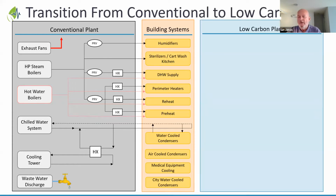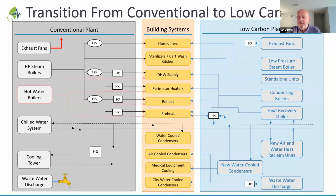When we look at what that transition looks like, it's a whole different plant configuration. So where we may have had air-cooled condensers over here at one time, they're now going to be new water-cooled condensers, and they're going to connect into the chilled water loop. That cooling tower is going to be disabled in the wintertime. Don't want to run it, no more electric heat trying to keep it on. The reheat is going to come from lower temperature hot water, ideally from the heat recovery chiller. So we've got that beast up here.